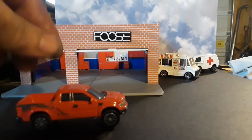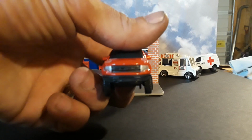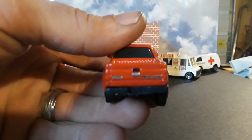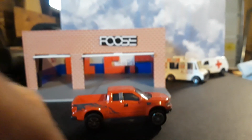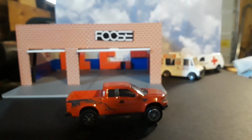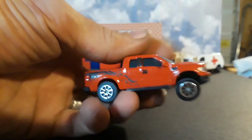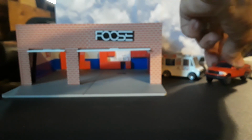Next one's another Matchbox. One I probably would have never bought if I would have seen it at like Dollar Tree. It's the only place I know that sells Matchbox. But it does get headlight detail, it gets badging on the tailgate. So the detail really ain't that bad on it. I'm pretty biased towards Matchbox, but I'm pretty sure that they had them with this factory graphic on it. That one does not have suspension. Kind of tilts, but definitely doesn't have suspension.